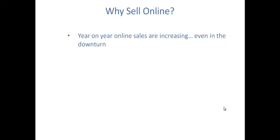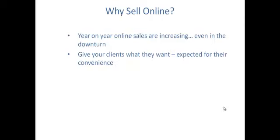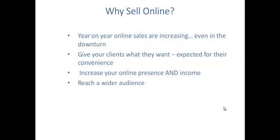So why sell online? Year on year, online sales are increasing even in the downturn. It's really giving your clients what they want. It's now expected from most of our clients that they can buy at their own convenience, however they want, whenever they want. It also helps you to increase your online presence and your income, and it also allows you quite cheaply to reach a much wider audience and help to market yourself and your brand and your business.